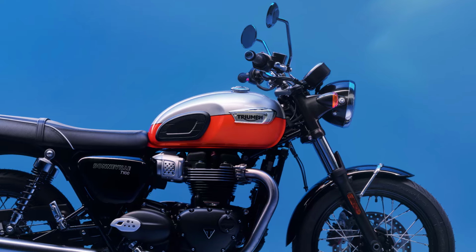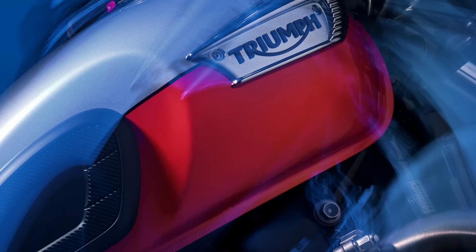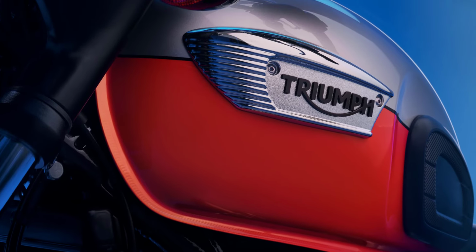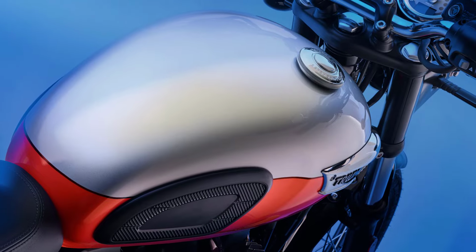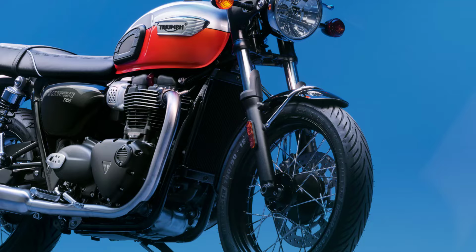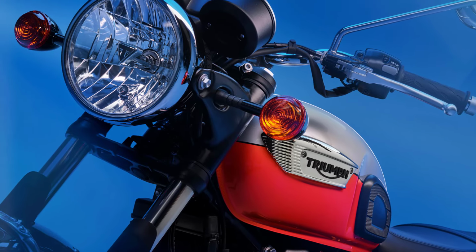Adopting a similar two-color tank scheme with Triumph's famous hand-painted pinstripe, the iconic Bonneville T100 is available with a stylish new aluminum silver and Baja orange tank, with jet black mudguards, headlight bowl, and side panels.